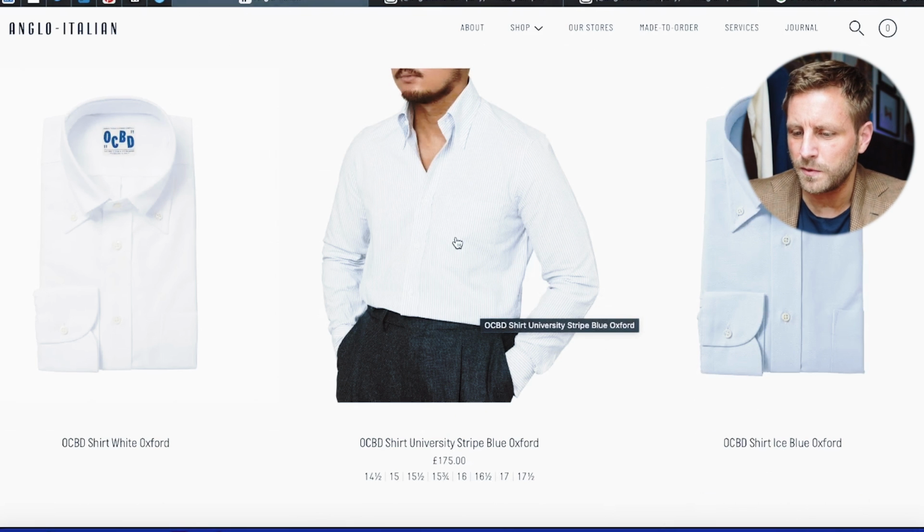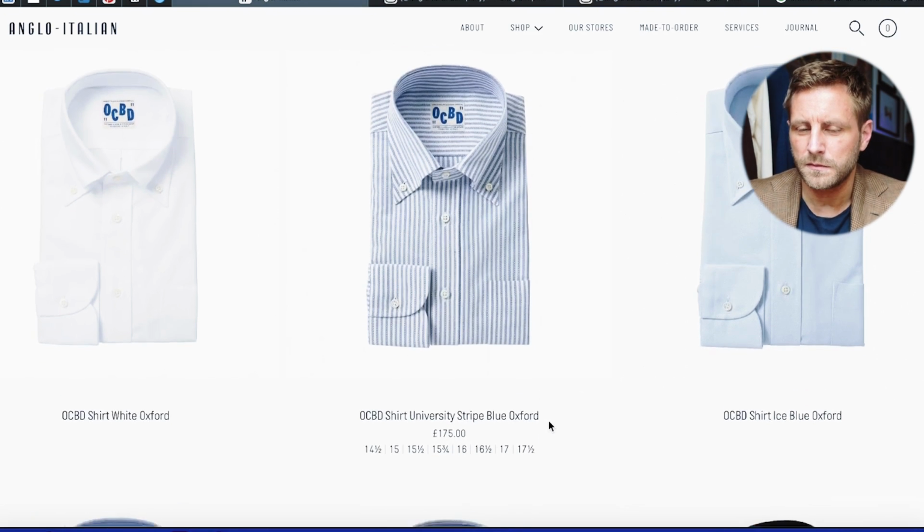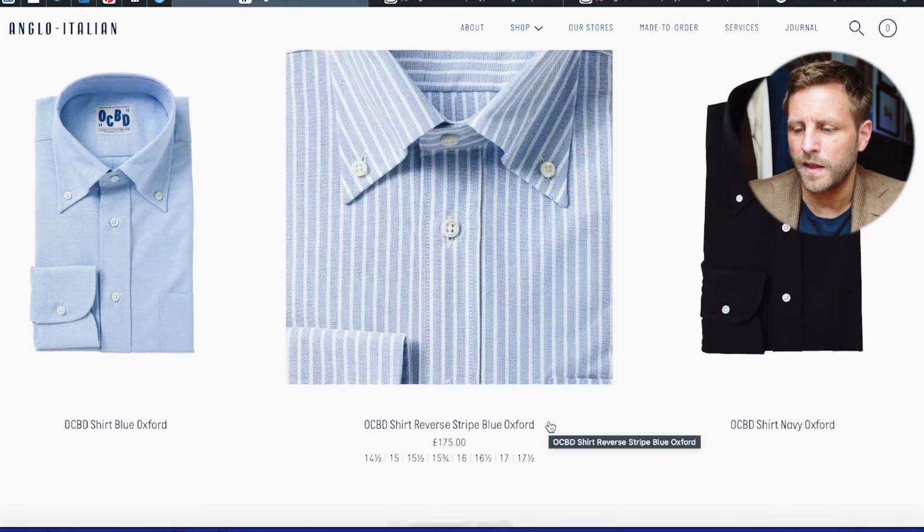And yeah, so this is with the shirt I've got, this OCBD one. I definitely recommend if you have the opportunity to go for one of these.